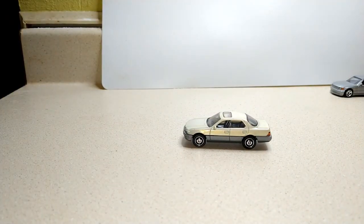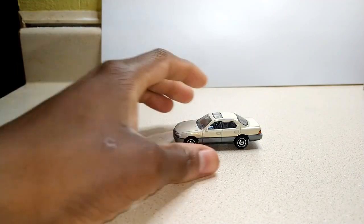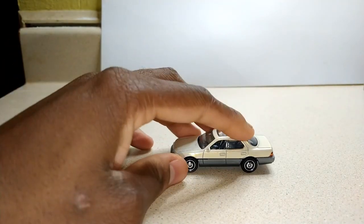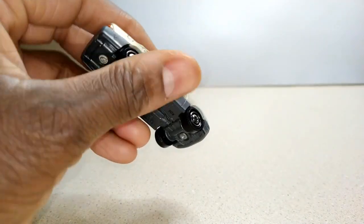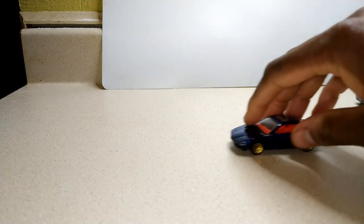Then we got our Lexus LS400 from Matchbox. A 1994 Lexus LS400. Yep, pretty nice. The OG Lexus, courtesy of Toyota, of course. But hey, they made one hell of a car. That was one of the big hidden cars when I was growing up. Everybody wanted one of those.